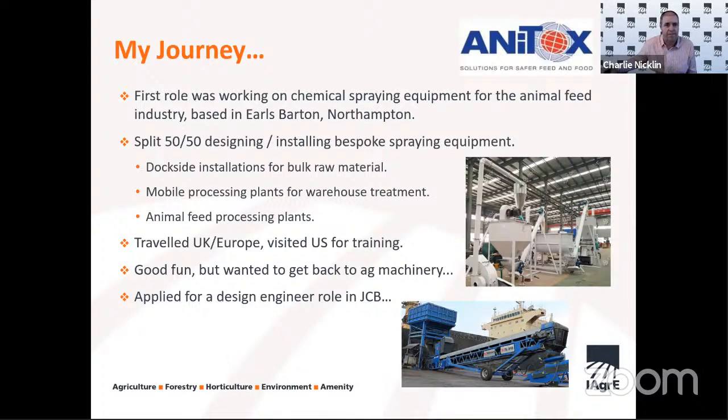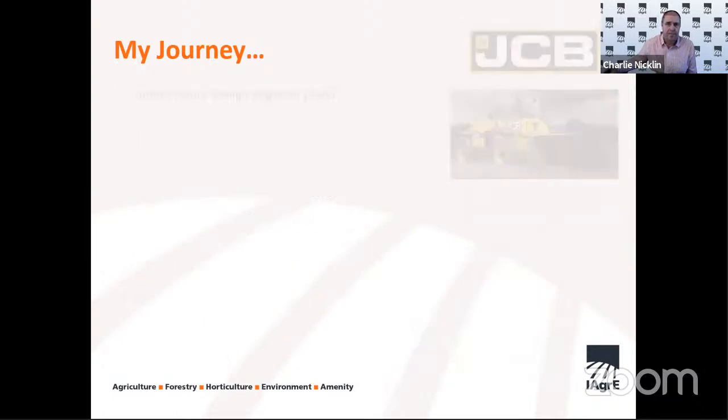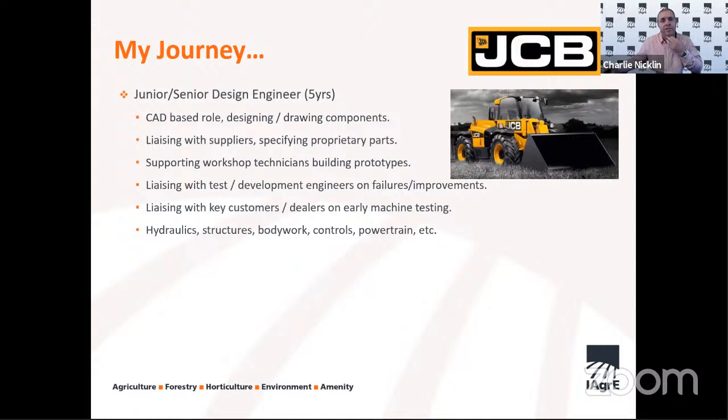And at the time, I applied for some roles in JCB and ended up basically gaining a junior engineer's role in JCB. So over those sort of 5 years, I was a design engineer, then a senior design engineer, working on the telescopic handler product, which I'm sure many of you will have seen on building sites and farms around the country. So really, really popular product.